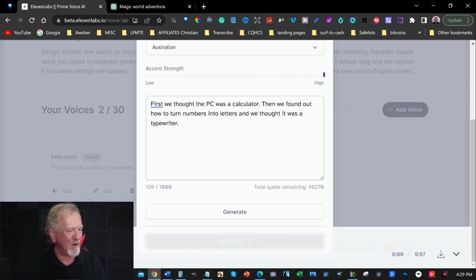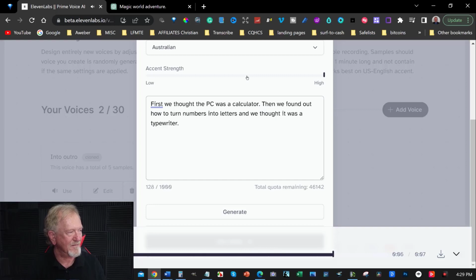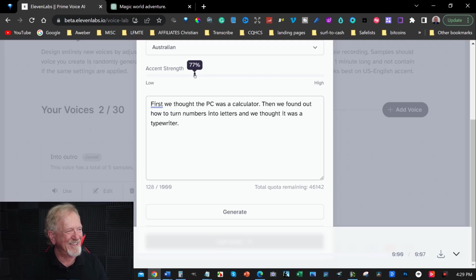Let's now go all the way up to the very top and see if that improves it a bit, because it sounds more like an Englishman rather than Australian. It'd be funny to hear what the difference is like. First we thought the PC was a calculator. Then we found out how to turn numbers into letters, and we thought it was a typewriter. Nah, that's just terrible. That is absolutely terrible.